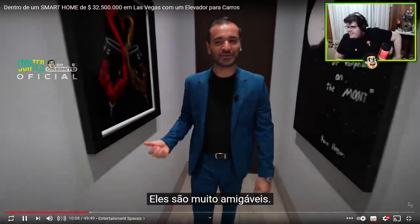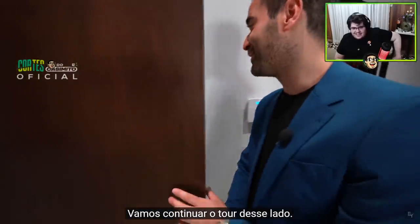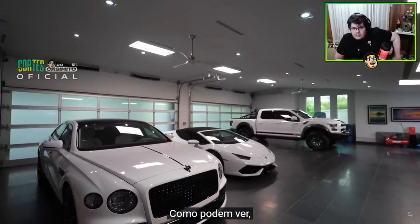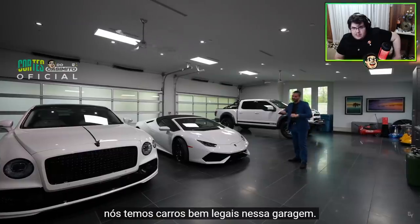But those are the dogs. They're super friendly. And now let's continue our tour on this side. This is where we have the main garage. As you guys can see, we have three pretty cool cars in this garage.